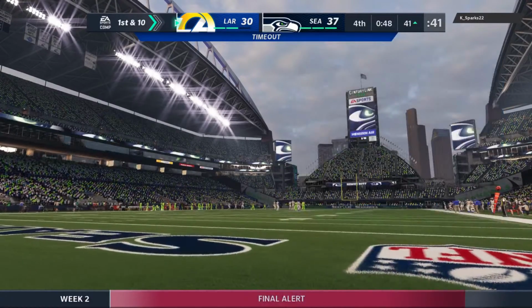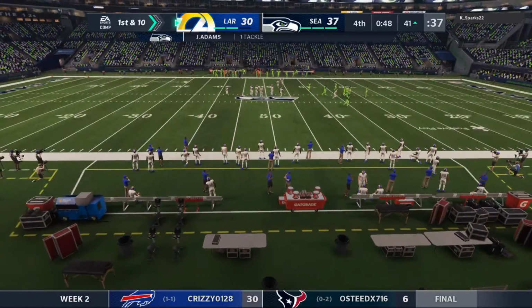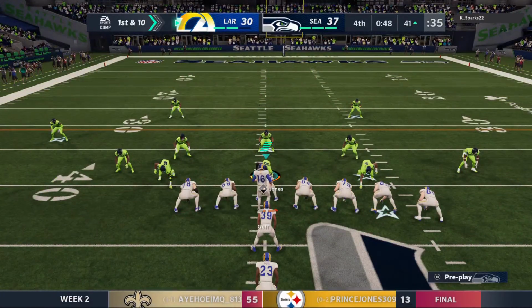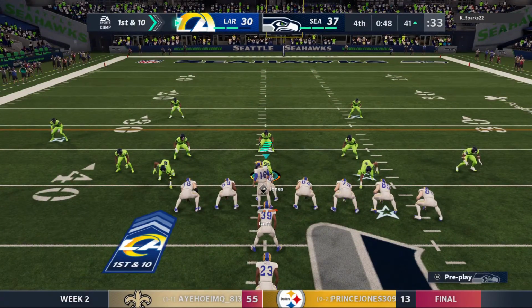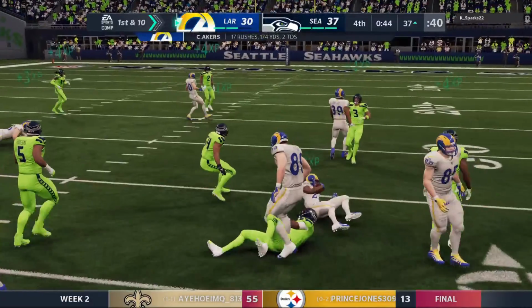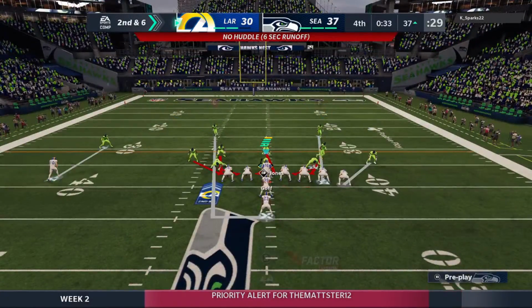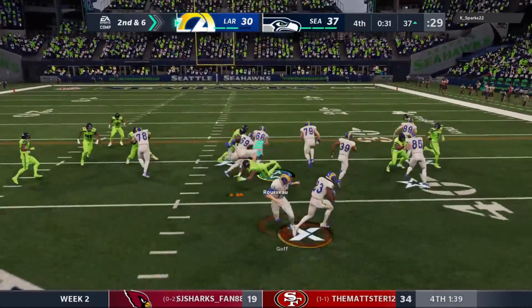The Rams going to go ahead and use the first of their timeouts as they get the stoppage with just under 50 seconds remaining in the 4th. The drive continues as they search for a tying touchdown. Here's 1st and 10. They'll run this with Akers. It's a pickup of 4, and it'll bring up 2nd down. From the 37, they work on 2nd and 6.